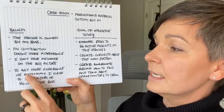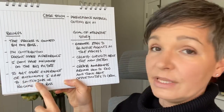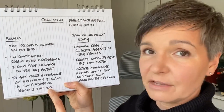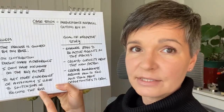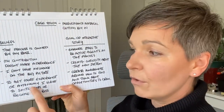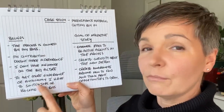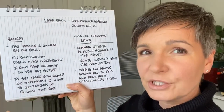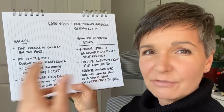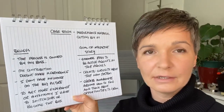And then the other thing that was important: to get more experience or autonomy, I have to either switch jobs or become the boss. Now, in a place where there can only be one boss for, let's say, 50 people, that's kind of hard, right? So that probably reinforces some of these other things, like, I don't really have impact around here, or it made people feel like they had to go someplace else to get experience or more autonomy, but they didn't want to. So then they're like, yeah, I can't quit this job, therefore I'm just stuck here, right? So it's kind of a cycle, and it kind of feeds itself. So it's like, how do you get people out of that cycle? Well, guess what?